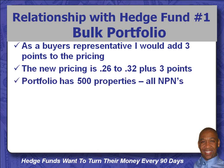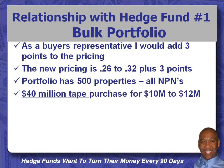The portfolio has 500 properties, and they're all NPNs. The value of this tape is $40 million, and it can be purchased for $10 million to $12 million. Again, that's the 26 to 32 cents. I didn't do exact numbers, just a round estimate. On a $40 million tape, 25 cents is 10 million. The 40 million is the BPO, and they're trying to sell for 26 to 32 cents, and I still have to add the 3 points.